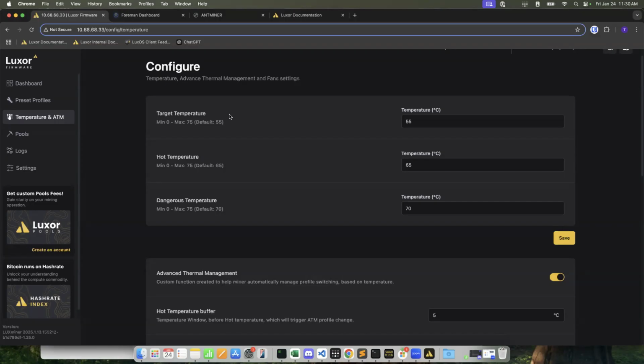So if ATM works on temperature, what temperatures does ATM work on? And what does it do when it encounters high or low temperatures? Well, these are your three big ones.